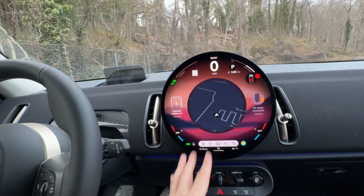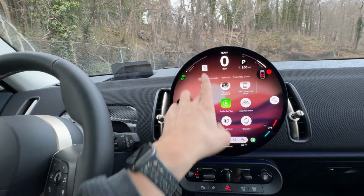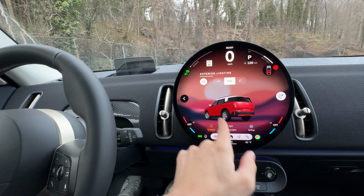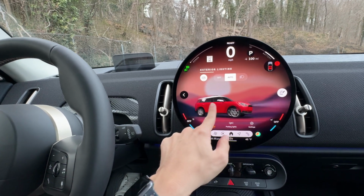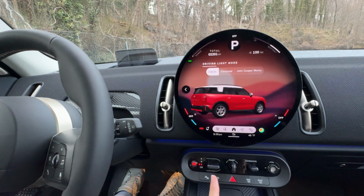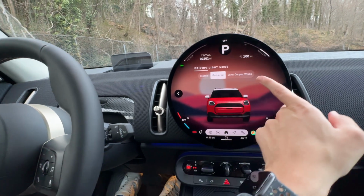But, you know, I could spend hours and hours diving through all of the screens and stuff in this infotainment system. But one thing I do want to point out is the exterior lighting customizability. So you can change the pattern of your lights, for example. So you press this edit function here, your car has to be off to do so. And you can see we have these 3 different patterns here.